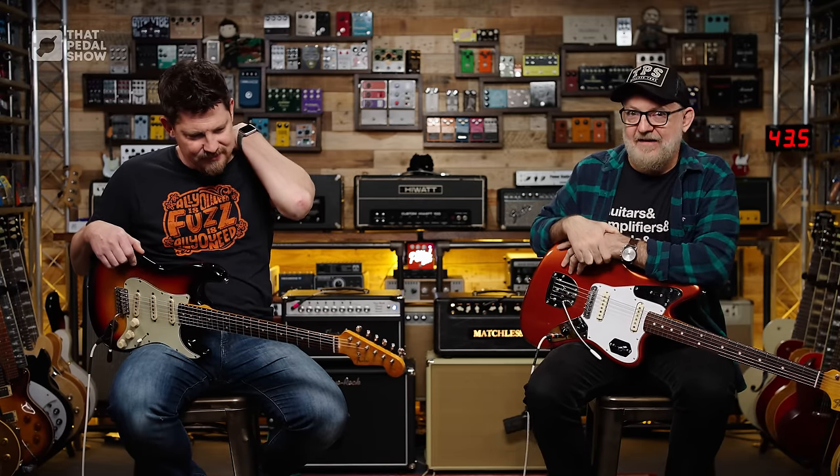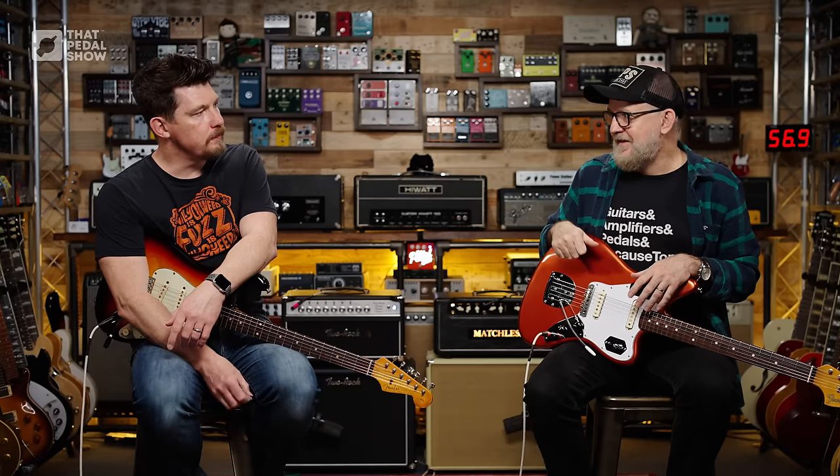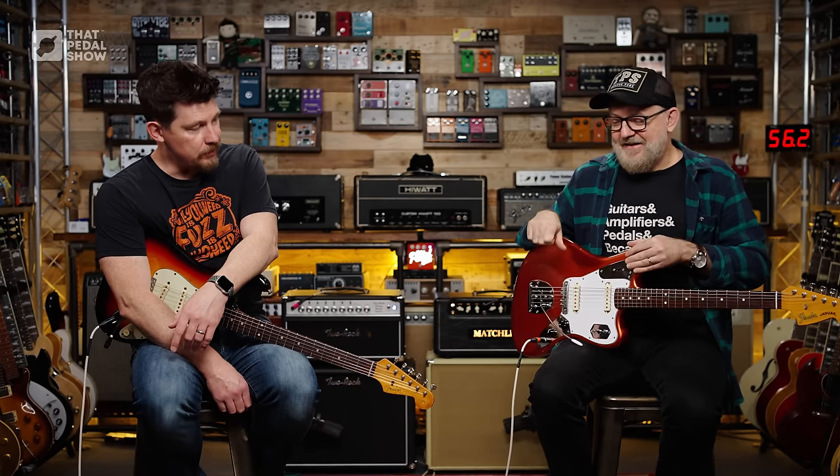So we had a Jag, a very nice Jag. It was an American original 60s in surf green. Because we wanted to have a couple of offsets, because it's such an important part of guitar history. So we wanted to be able to bring them out every now and then. And everything about that guitar didn't click for me. Just wasn't for me, for whatever reason. So you got the same thing in a different colour.